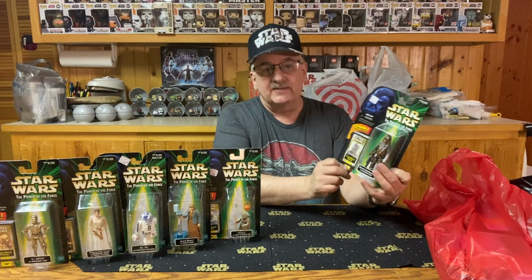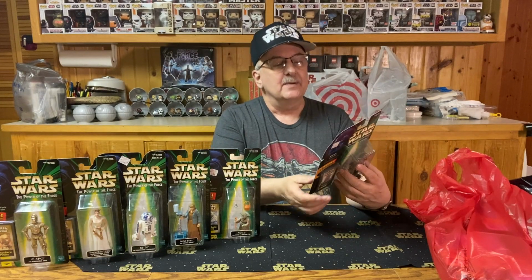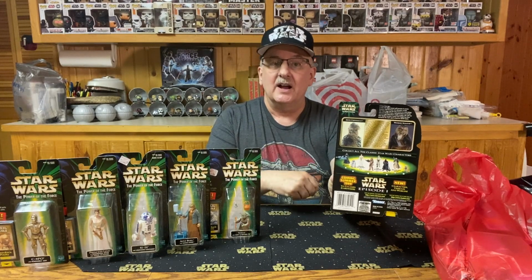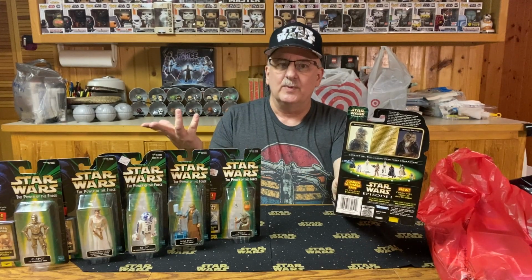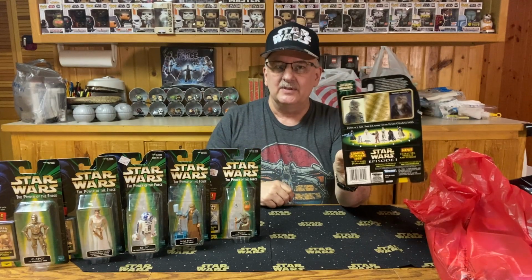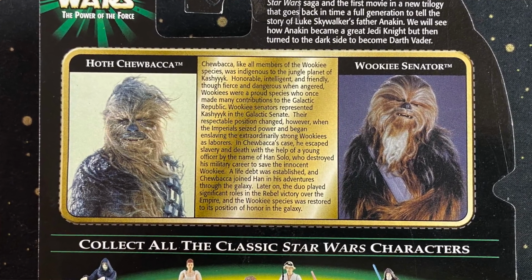Once again, it is the flashback card, so I'm kind of keeping the theme going here. And on the back, we have Hoth Chewbacca, but instead of Chewbacca from the prequel, because of course we don't have Chewbacca in the prequel, except for the next movie, because these came out about the time the Phantom Menace came out. Instead, we got a Wookiee senator on the back here.